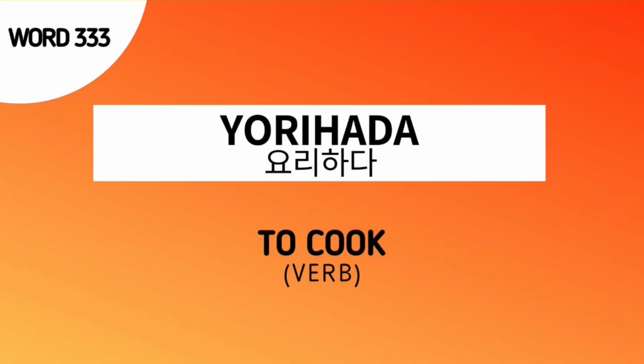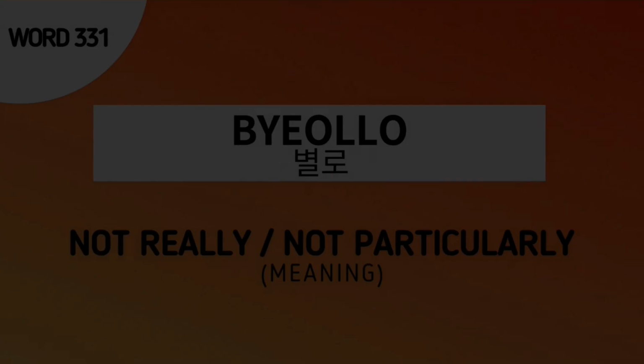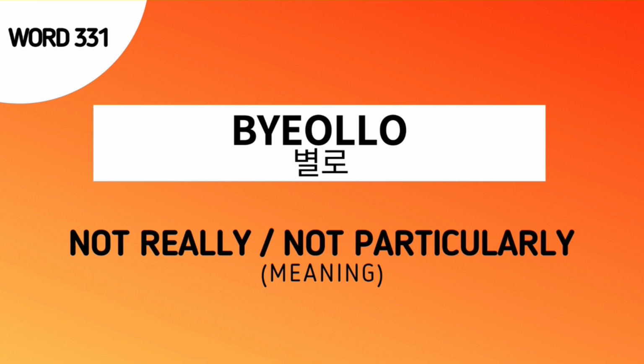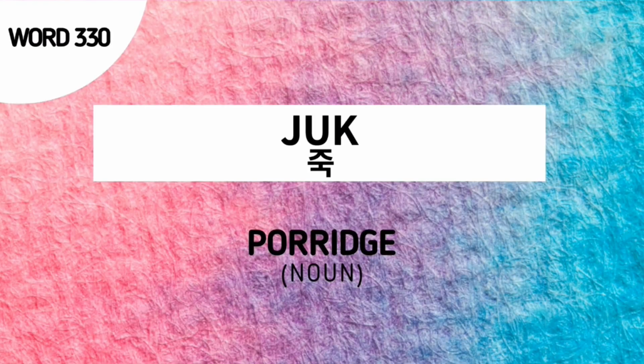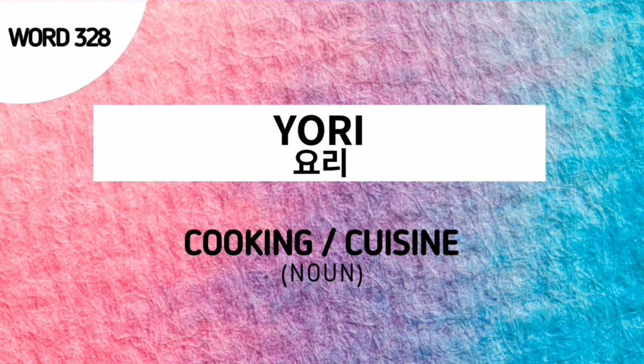The first word for our review is 요리하다, which means to cook. Next word is 이상하다, which means to be strange. Next word is 별로, which means not really. Next word is 죽, which means porridge. Next word is 갑자기, which means that was sudden. Next word is 요리, which means cooking.